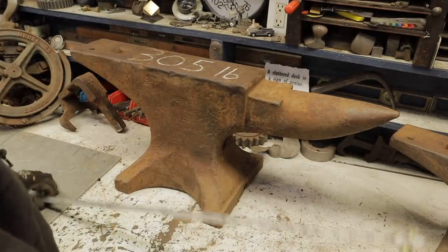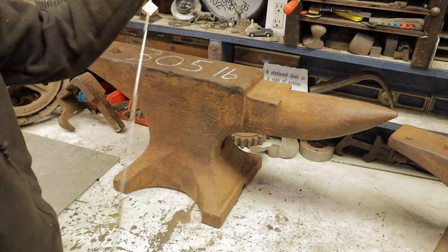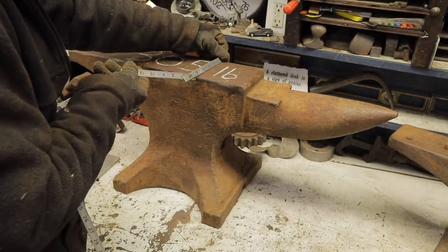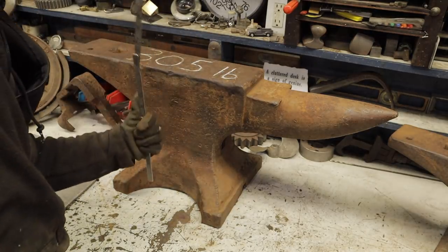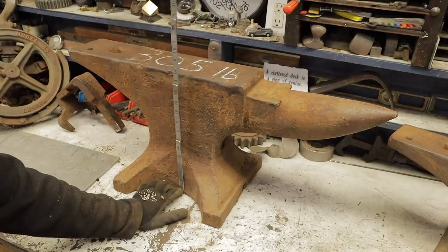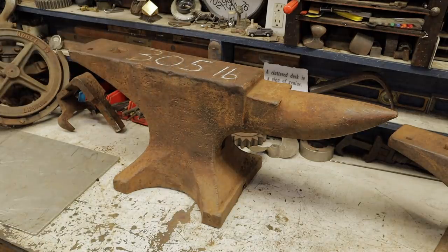This Peter Wright measures 33 inches from the heel to the tip of the horn. It measures, let's see here, 5 inches across the face, and the height is, looks like, 13 3/4 from the bottom to the top of the face. So, yeah, definitely a good size anvil.